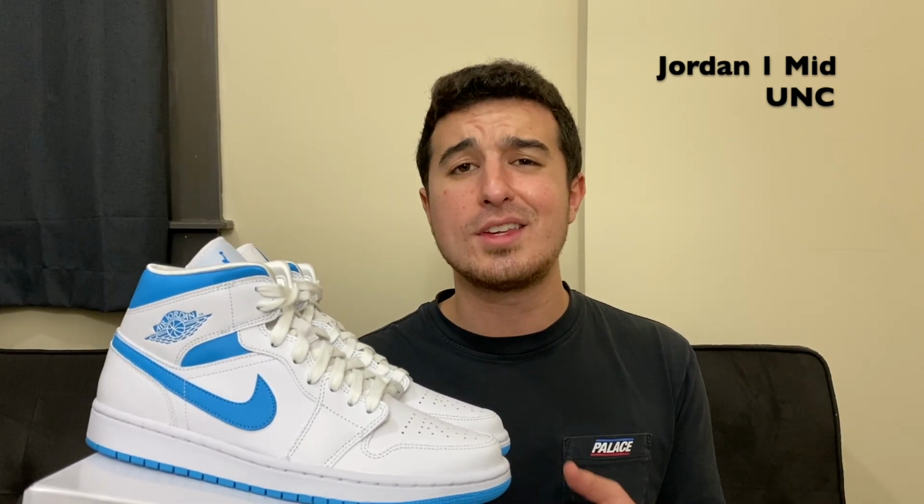This is the Air Jordan 1 Mid UNC. So this is the newest release of 2020 so far. This ended up dropping sometime in January. As we know with Mids, they have a very strange release cycle and pop up at retailers at random times. I forget exactly when I got this, maybe a week or two ago at this point, but still the next best Air Jordan 1 Mid color that we've seen released.